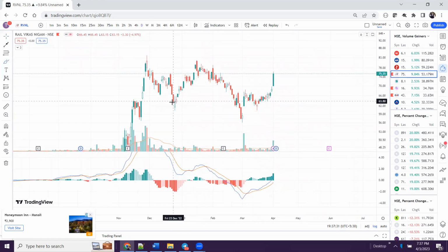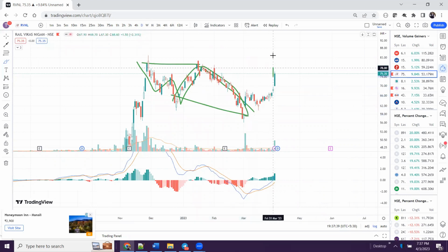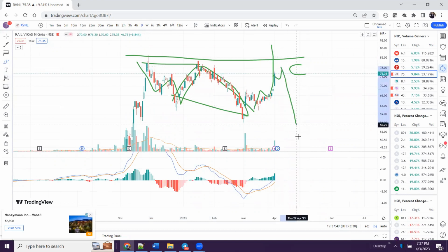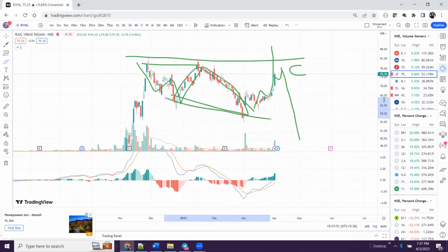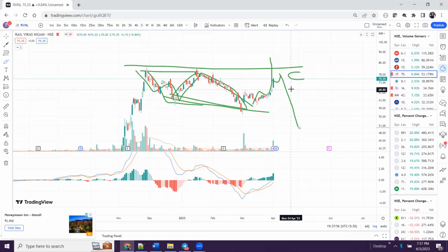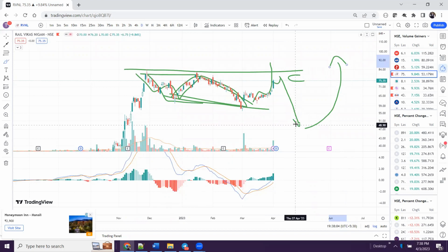And one more thing is that if this correction is complete, I mean this correction is complete here, then this will go and clear this point also. So which means either this will go above this, or it is going up to complete the C wave, and then this will go one more down to complete the bigger correction here. But after this, if it gives this dip, then again it will go up to complete, so which means it will be a better opportunity for investors to buy this when it breaks this level.